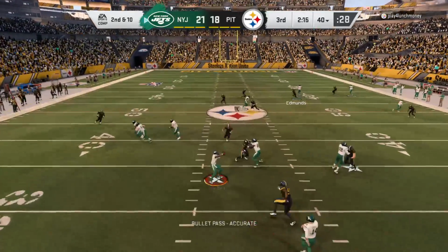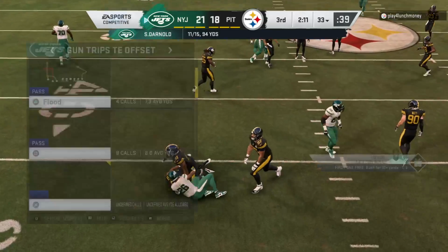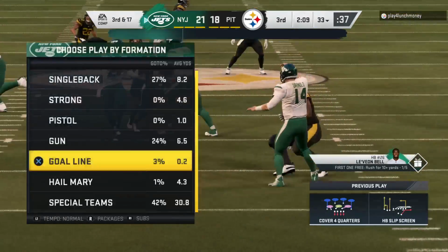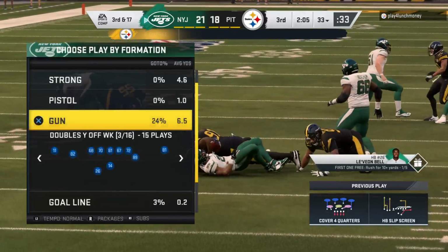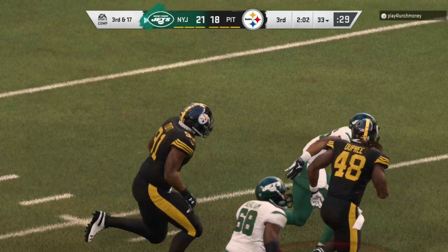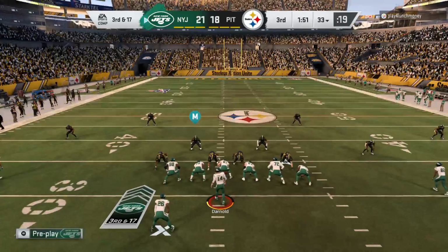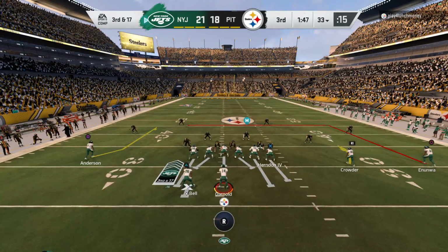Throwing again is Darnold. A screen to Bell. And he went nowhere. Well, he went backwards, back to the 33. 3rd down just got a lot tougher. That will officially go as a loss of 7. The Jets on 3rd down. They've hit 2 for 4 thus far. This is 3rd and 17. Let's make these babies cry.